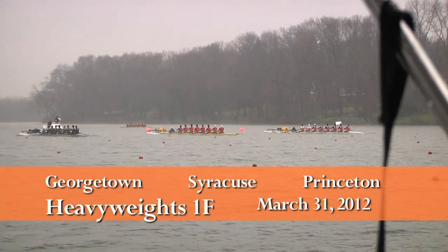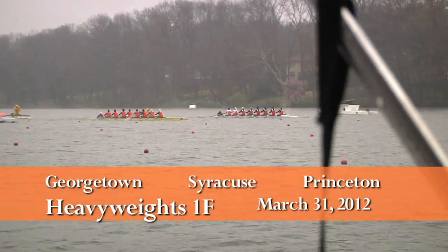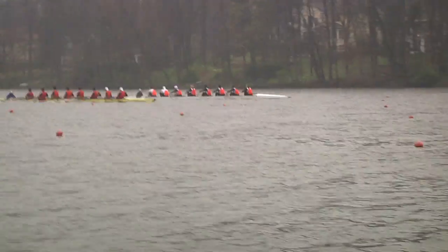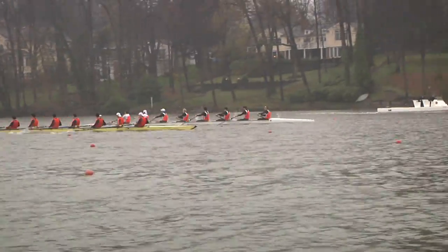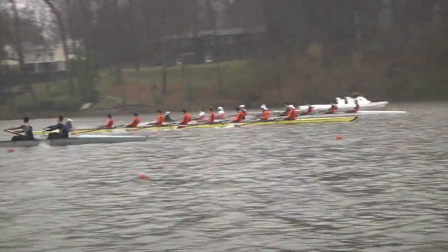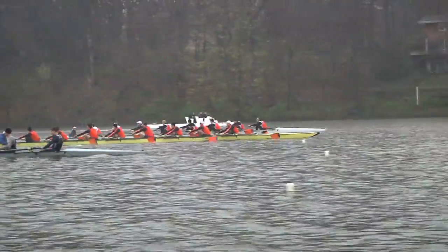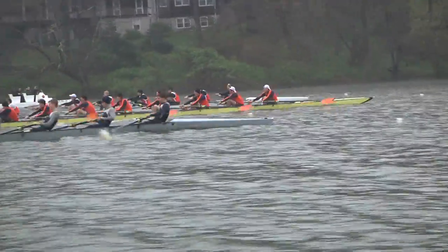Flag is up, and they're out. Syracuse looks like had a nice clean start in lane 2, as has Princeton. Georgetown coming up as well. We're picking them up right at 100 meters. Princeton and Syracuse are dead even. Georgetown falling back just a little bit, about half a length.